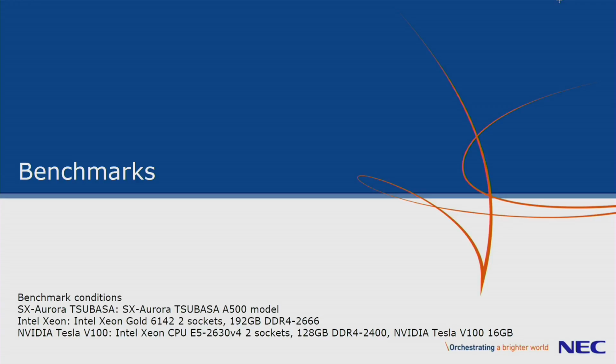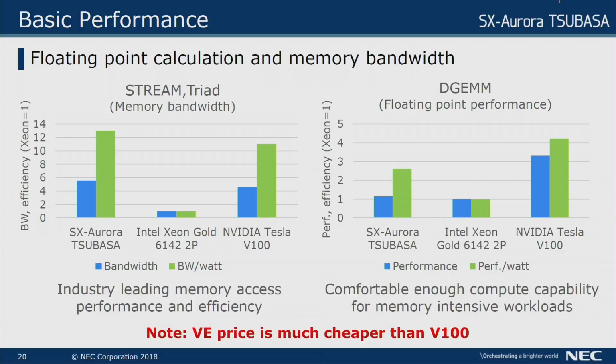And then I'd like to compare the performance of SX-Aurora TSUBASA. I compared the performance with 2 sockets of Xeon server and NVIDIA Volta server. This is performance for calculation and bandwidth. Blue bar is performance, and green bar is power efficiency. For the memory bandwidth, SX-Aurora TSUBASA shows the best result due to 6 HBM2. And for calculation performance, actually the design target of SX-Aurora TSUBASA is not to achieve the best peak performance, but it shows better performance compared to Xeon.